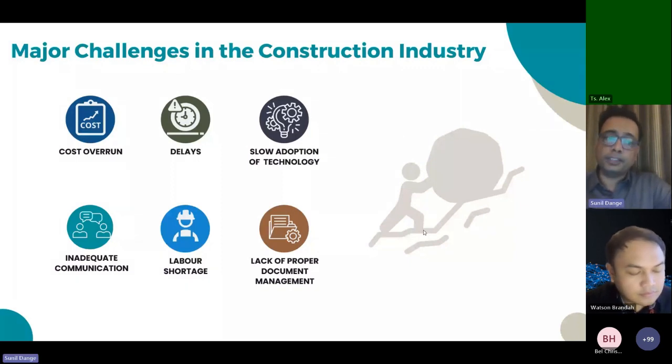Typically, a challenge faced even today is that there are invariably cost overruns. Cost overruns happen because of the delays in the project. Delays happen because, of course, there is inadequate communication. When I say inadequate communication, that could be RFIs not getting responded to in time, or change requests not getting reviewed and approved in time. There are disputes between various teams about why the change is happening and whose fault it is. By the time we resolve all this, it becomes late, and it results in delays, which result in cost overruns. So everything is connected to each other.